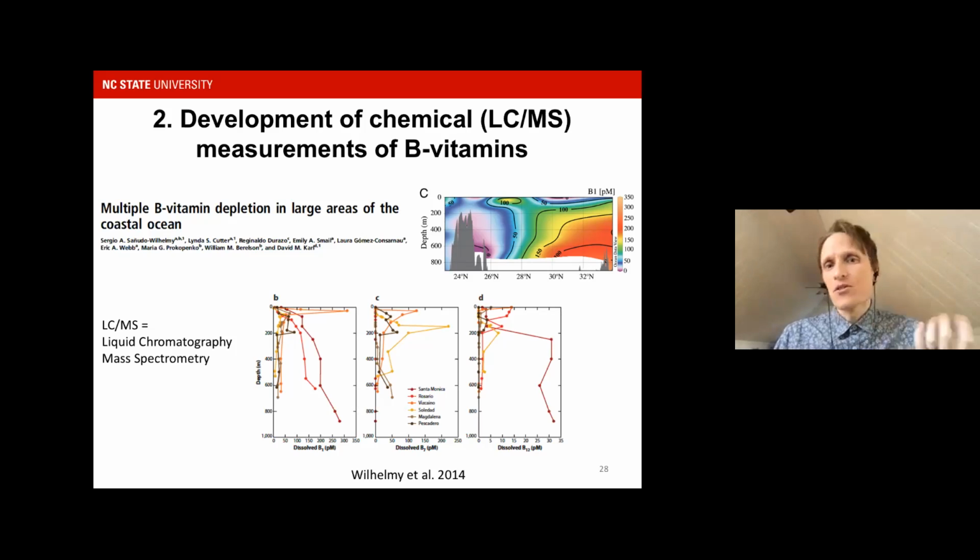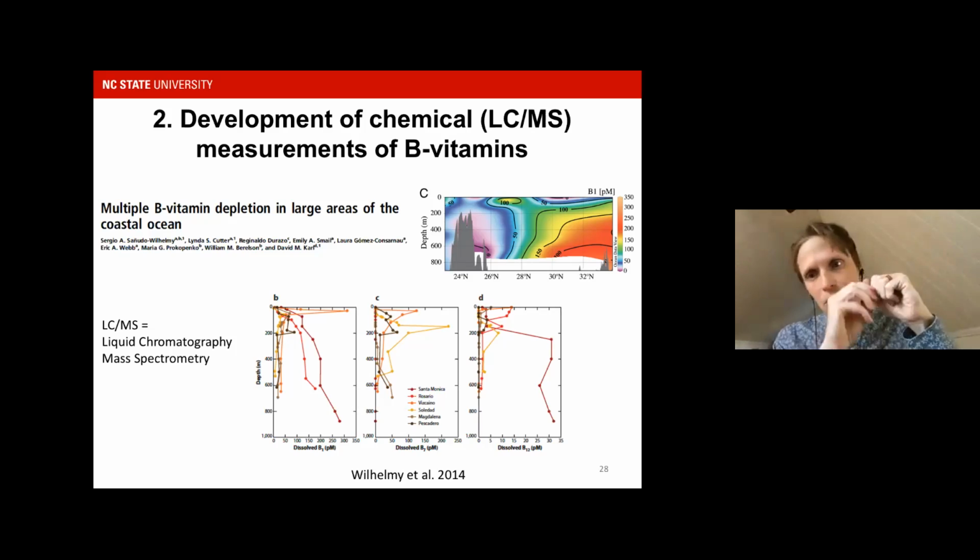Specifically, this uses LCMS, which stands for liquid chromatography mass spectrometry. All right, so this is just chemical measurement. Instead of using bioassays, you chemically measure vitamins in samples. And this can be dissolved seawater, or this could be biomass that you collected. With dissolved seawater, you run the seawater through a resin and it captures organic compounds, and you extract it and then use this mass spectrometry to measure how much vitamin, your exact molecules, are in that extract.